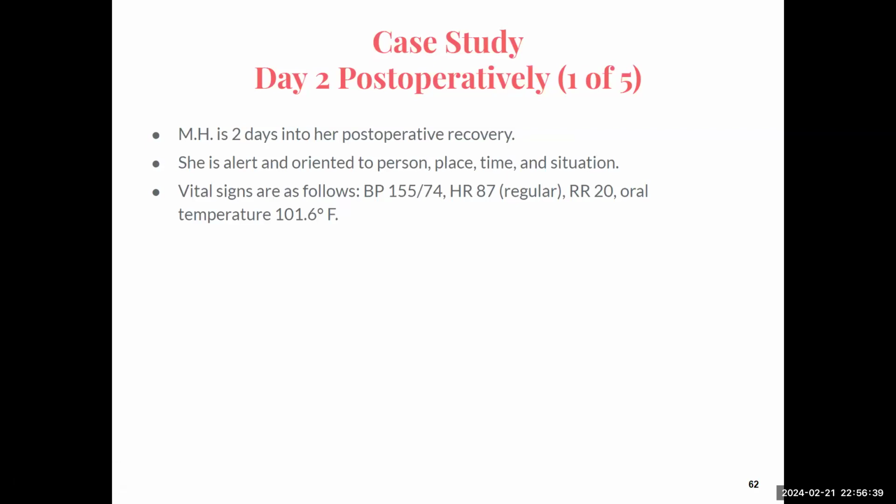And so now our client is 2 days into her post-op recovery after her partial subtotal gastrectomy. She's alert and oriented, so that's all good. Her vital signs, I don't know, what do you think of those? Blood pressure, okay. Heart rate, okay. Respiratory rate, temp is a little bit high, definitely over 100. And so what do you think about that?